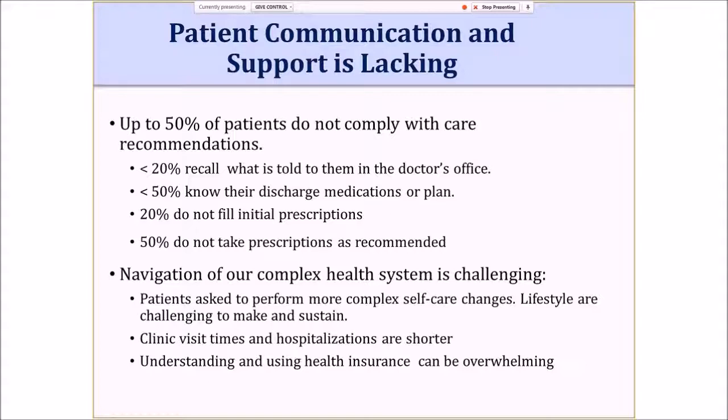20% don't fill the initial prescription. 50% don't take prescriptions as recommended in this study. And so what they said was it wasn't just this, but the navigation of the healthcare system is really complex. You often have to see a different provider in a different building on a different day, and patients are asked to perform more complex self-care changes.